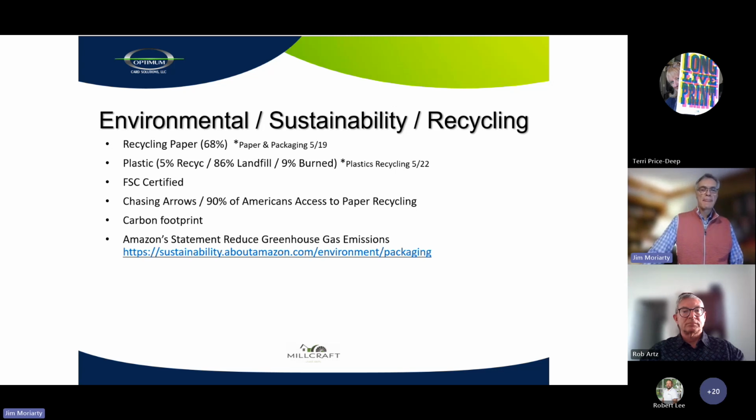The subject of recycling: paper is the most recognized and recycled product in our U.S. economy. Close to 70% of all paper is recycled. Whereas plastic, that number has actually dropped considerably. 10 years ago, that number of recycled plastics was at 9%. Today, or last year, when it was 10 years later, that number has dropped to 5%. So it tells you as an economy that there's a meaningful difference there.